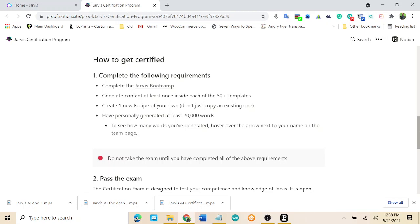We're going to create one new recipe of your own. Don't just copy an existing one. Recipes are like, they call it dancing with AI. You walk back and forth. You learn how to communicate with AI, and AI is not the writer. You're the writer. AI is a writing assistant. Now you direct it, and it writes what you want it to write.